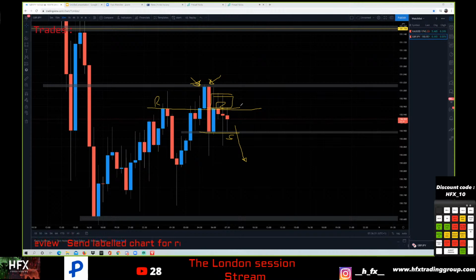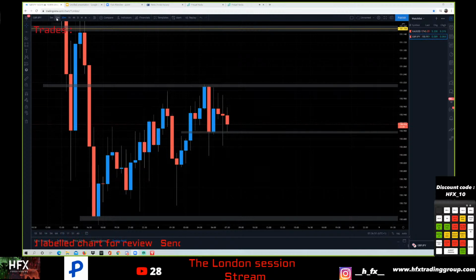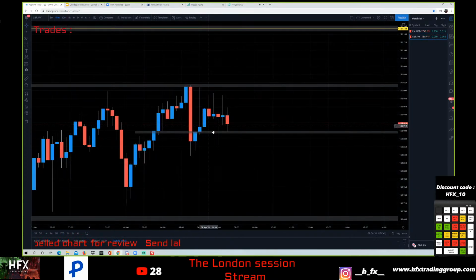But if we are gonna respect this area as resistance, then there's a higher probability that we'll break this support, and then the next area that we'll go to is 158.00, and then from there we should start coming down, filling these wicks. But we have to wait for a candle confirmation. Yeah, we need a candle confirmation over here.